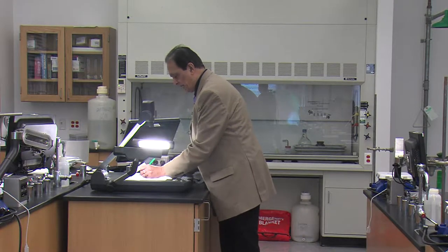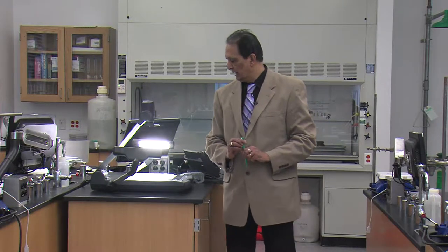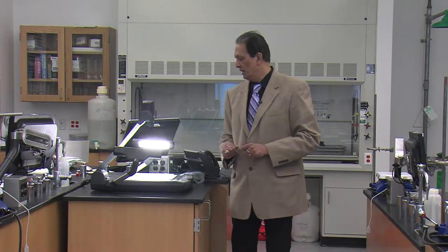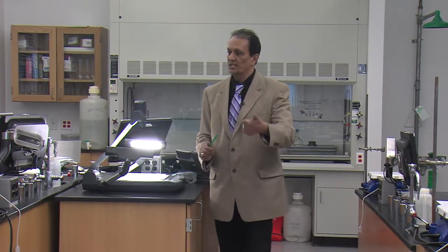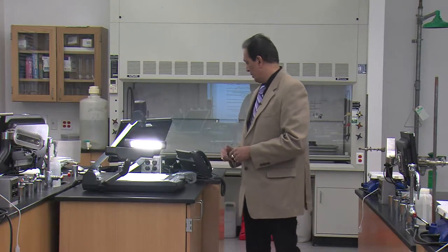Since we'll be using acids, bases, flammable liquids, and hot liquids at times, open-toed shoes must not be worn in this lab. All right, your toes should be covered, so wear sneakers or shoes during the lab. Okay, that's number two.